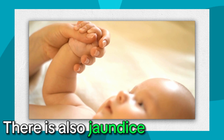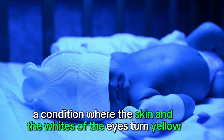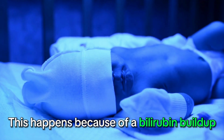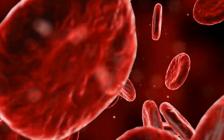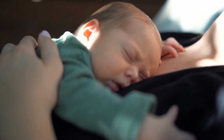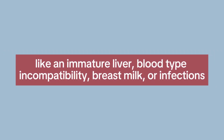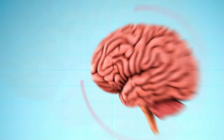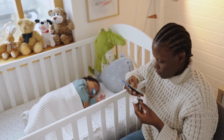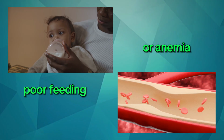There is also jaundice, a condition where the skin and the whites of the eyes turn yellow. This happens because of a bilirubin buildup, a waste product from red blood cells. Various factors can cause jaundice in babies, like an immature liver, blood type incompatibility, breast milk, or infections. It can affect the baby's brain, liver, and blood, leading to symptoms such as sleepiness, poor feeding, or anemia.